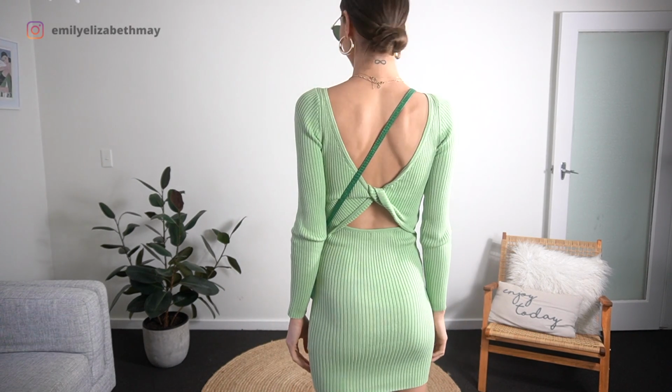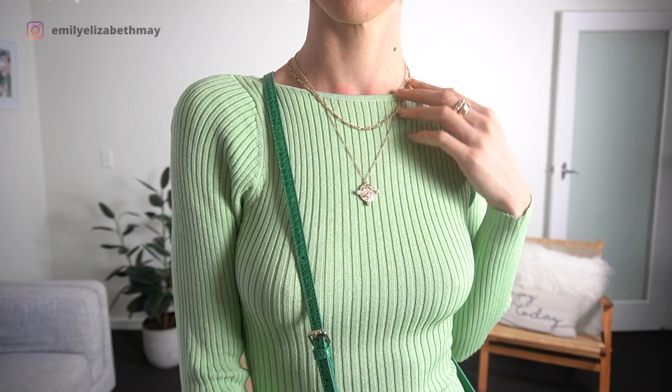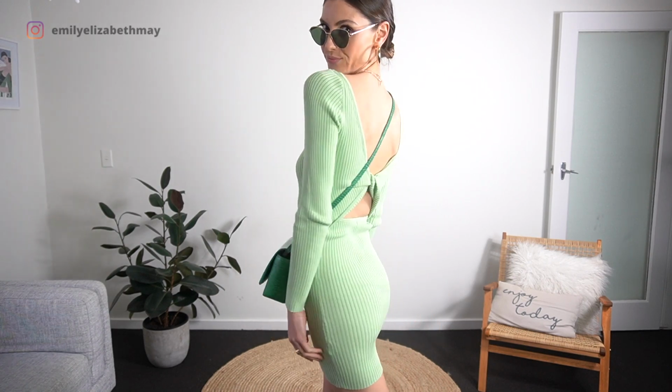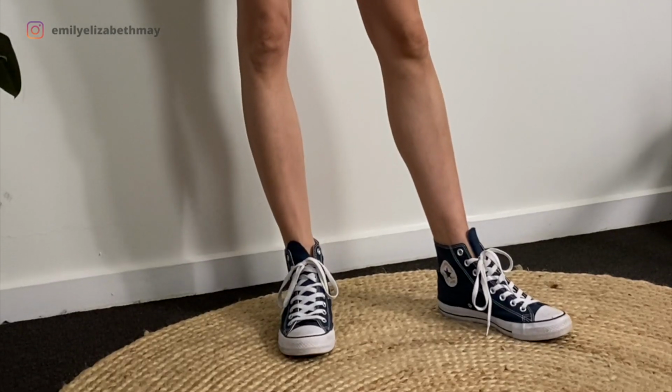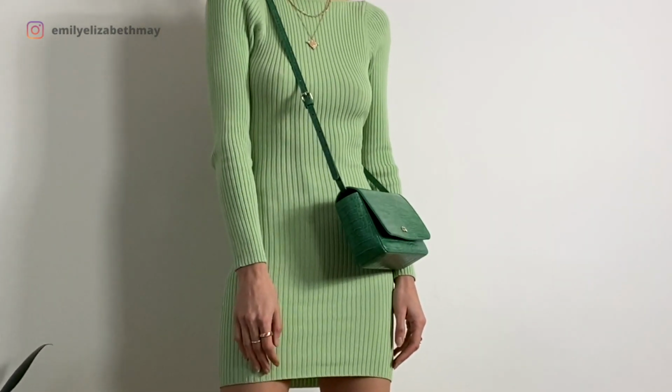Probably my favorite thing about this dress is the neckline. It's a really beautiful cut, and the way the seams are cut on the shoulders just create a really nice shape for my body. I love wearing my favorite dresses on an everyday basis in just more of a casual way. It helps me get the most wear out of my special pieces.